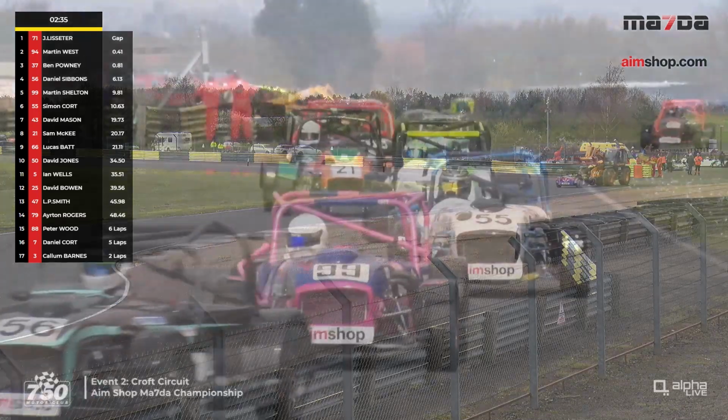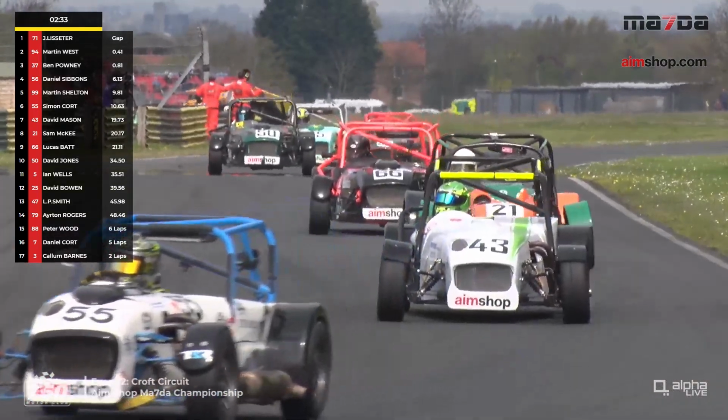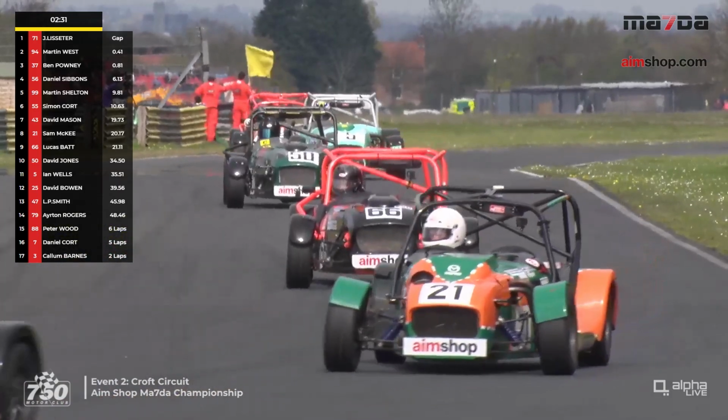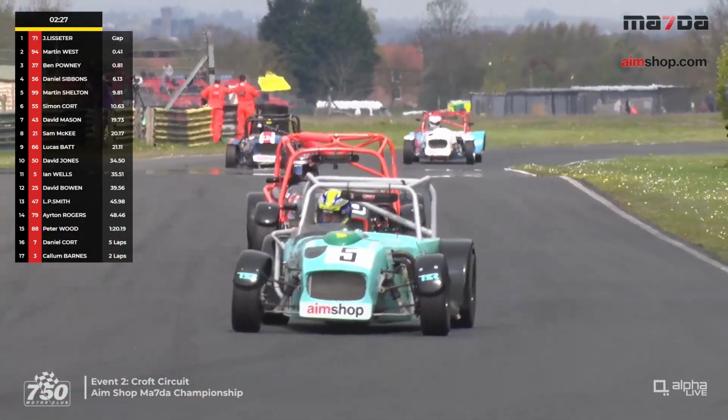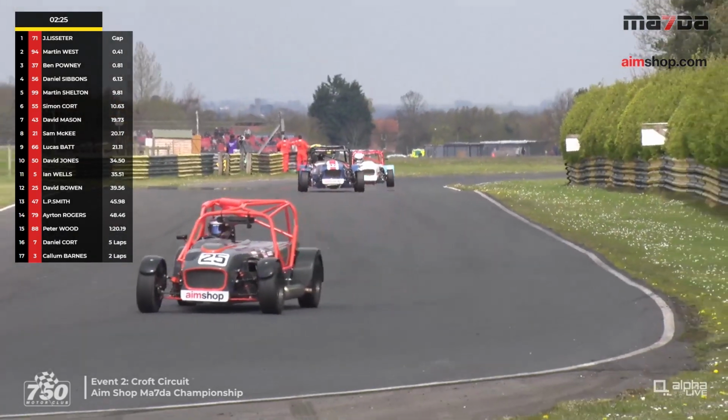Because he's behind the safety car, so he can't manufacture giving the place away and hoping to slipstream back past whoever gets ahead of him on the final lap. He is there. He is the target.